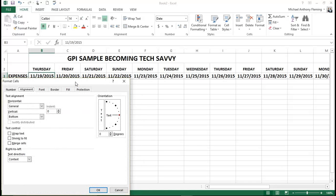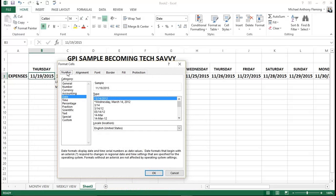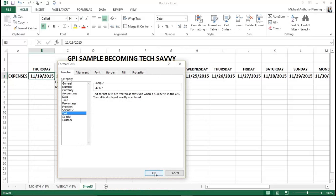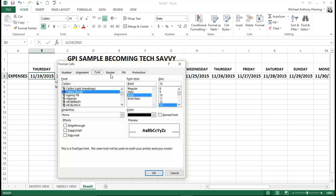In Format Cells, I now have the option of wrapping the text. In other words, if it's too big, it wraps it around. I can come in where it says Number and change what's supposed to be a date into text. I can say I want it in text, but for some reason Microsoft converts it to an equivalent number, or I can make it General. I can change the decimal places behind numbers, do the alignment, add fonts, and add borders.